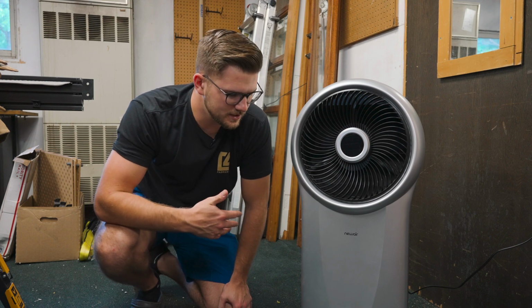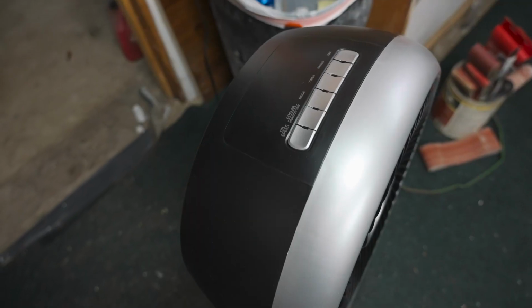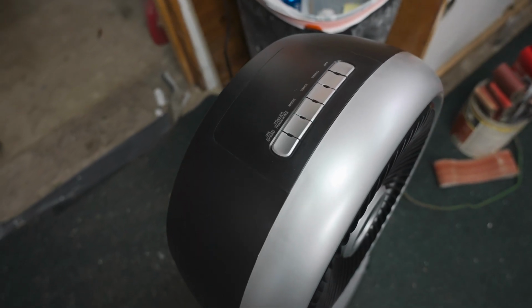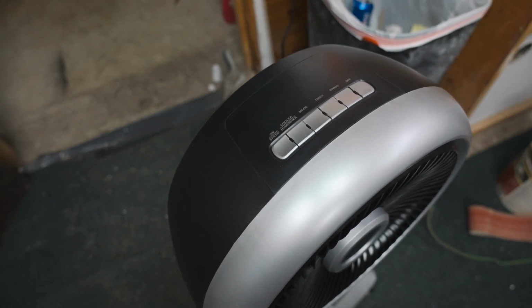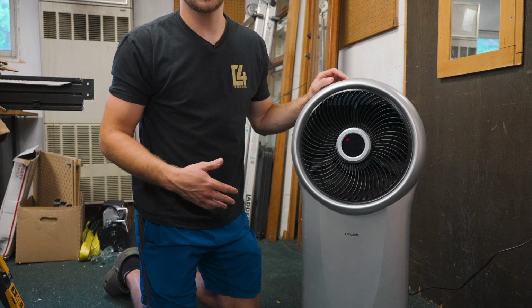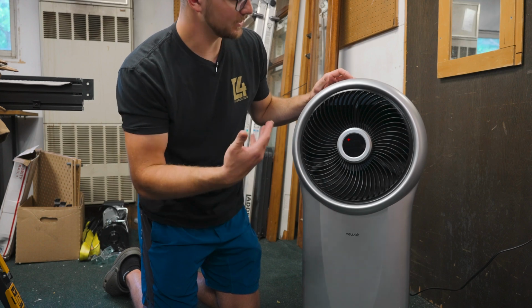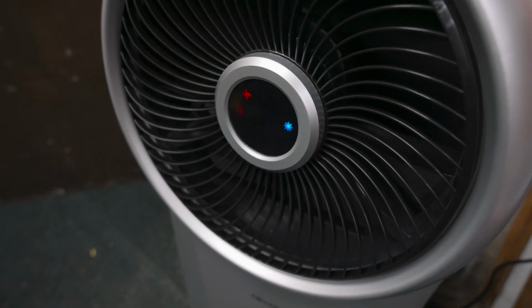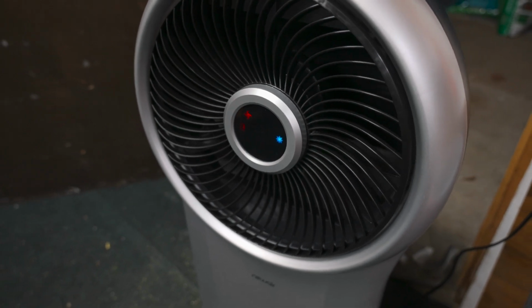So just to talk a little bit more about the features, on the top here, we've got 6 different buttons. We've got the on button, which also is how we change the speed of the fan. So we've got 3 different modes, which is nice if you want it to be blasting versus just a slow movement of air. And then if I click the cool/humidify button, this is where it will actually start to use that water and then push that water into the air.